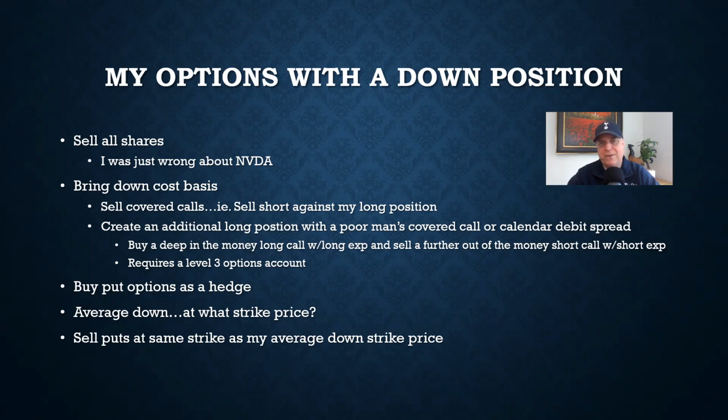If I don't want the shares, I don't buy them. I have no need for a level 3 options account. So this is never an option that I will use, but it's something that some people might choose to opt for, which is to sell a poor man's covered call, or basically what's called a calendar debit spread. But again, this is not an option I'm going to choose.